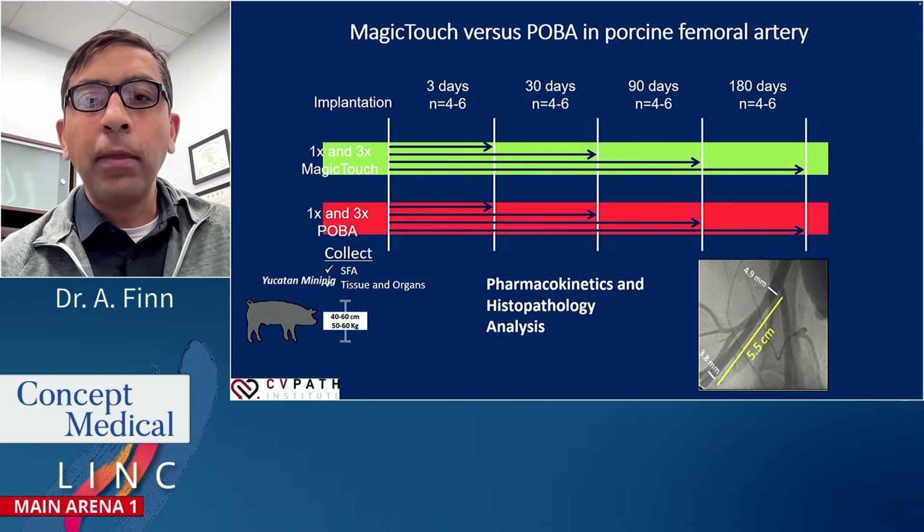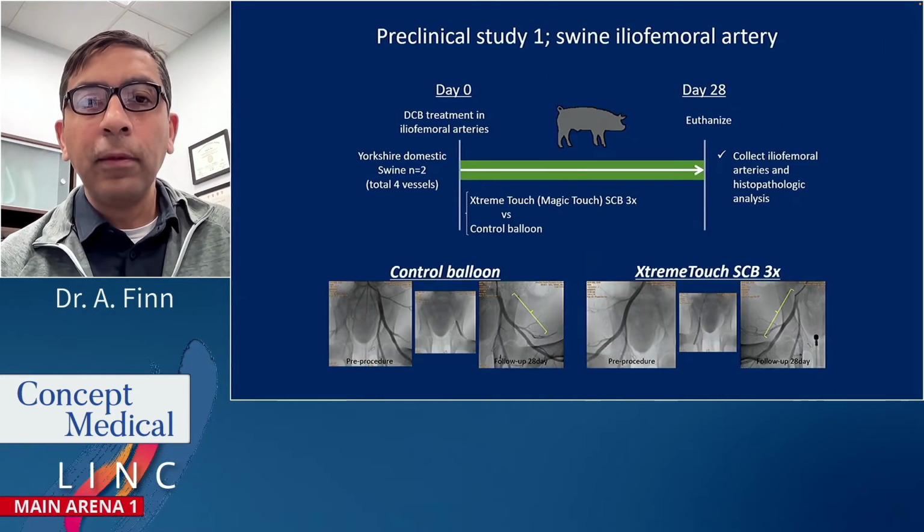These are the time points chosen. I'm not going to go over all the details of this. We don't have time, but I'll show you some examples of the data. Here are the preclinical study.